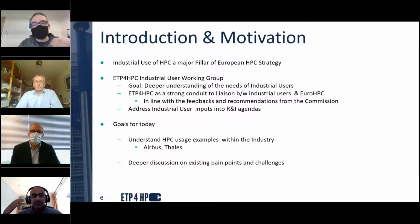And what we believe is that ETP4HPC is a very strong conduit between the industrial users and EuroHPC. And this is the feedback and recommendation we got from the Commission as well, that we are a very strong liaison between these two organizations. We address industrial user inputs. We want to get the inputs from the industrial users and make it part of our R&I agendas as well, and primarily the SRAs. So the goal for today is to talk to two of our esteemed guests from Airbus and Thales, and get an understanding of what they actually do. How do they use HPC? Then we can have deeper discussions of what are the things that they lack today, what are the pain points, what are their challenges. We want to make a careful note of that as we progress. So with that, Maria, can I go to the next slide, please?